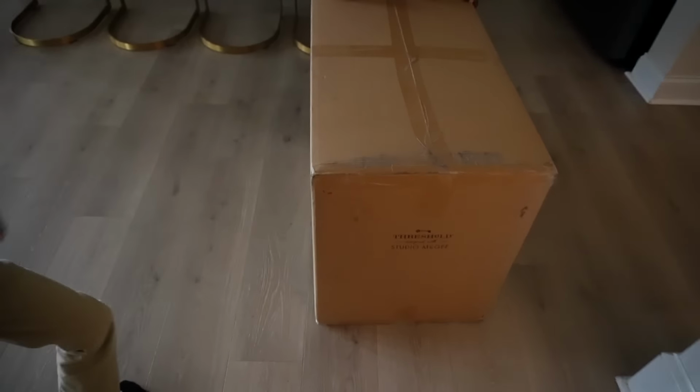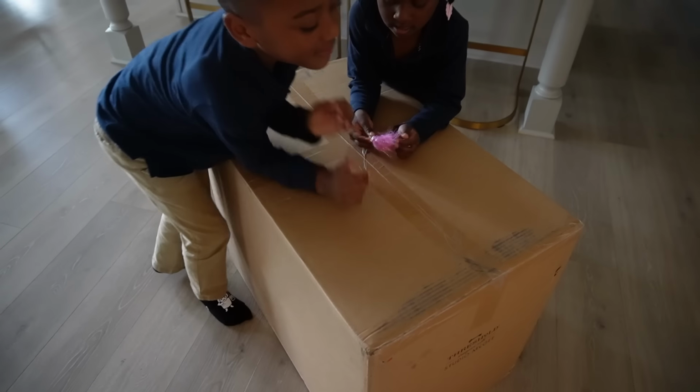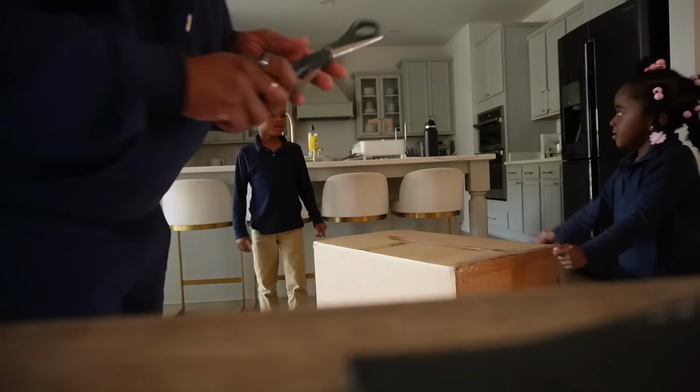It's the best box ever. Okay, we've got a package in the mail. And this is going into our guest bedroom. So let's open it up and see what's inside. Oh yeah! Yay!